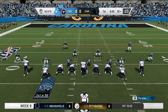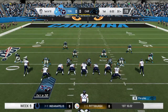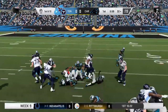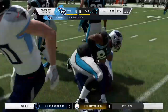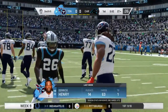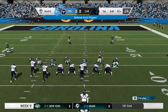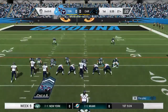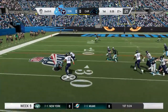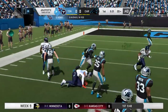So the big play changes the complexion of things. Here's 1st and 10 just outside the 30. Derrick Henry. The numbers on the ground for Henry last week. 14 carries, 63 yards, and a touchdown. They've won 2 straight games and have done it with the running game as the focal point of their offense. So in this contest, I don't think about doing anything else. I continue to ride the hot hand that I've established and lead with the runners.